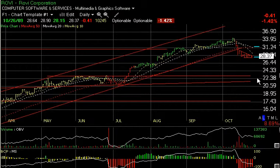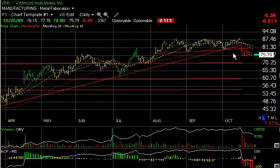Lastly is VMI, which also is broken down on heavy volume and it's formed as a little bear flag.